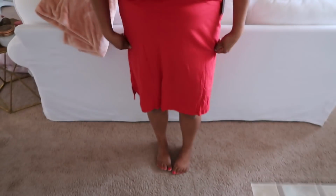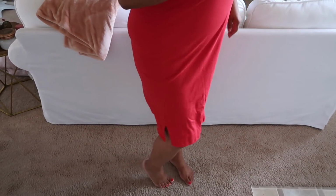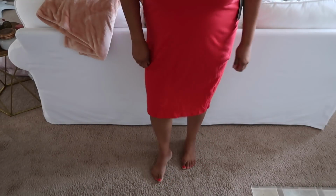Okay, so here's the resin dress. It's kind of like the rest of them, not flattering, just kind of sits there. Nothing great. This one is really long for my frame. I feel like this really doesn't do anything for it. I'm gonna move on to the shirt.